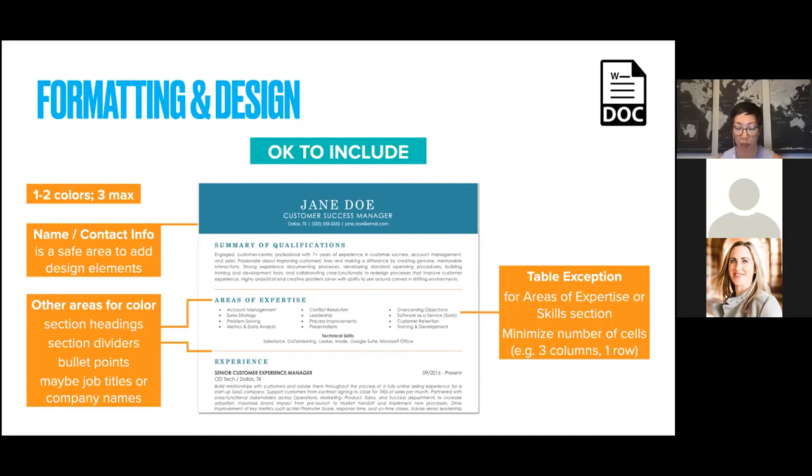Now, the table exception. This, I think, is absolutely fine to use in the areas of expertise or skills section because it organizes that information very nicely without taking up too much space. So you're not having to put them all in one long column. And the trick here is to really minimize the number of cells. So in this case, this is 3 columns, 1 row. The more cells you start to add, the more confused the ATS gets about the order to read things in. So once you type in your first bullet point, just hit enter, and that'll create a new line, but stay within the same cell.